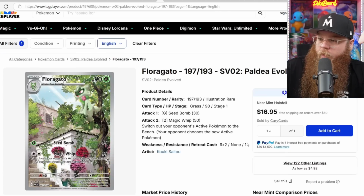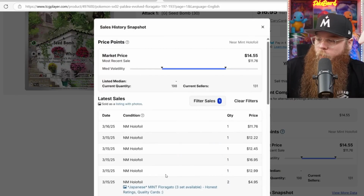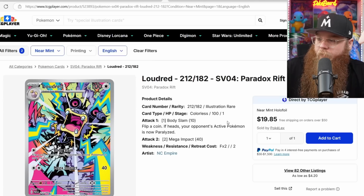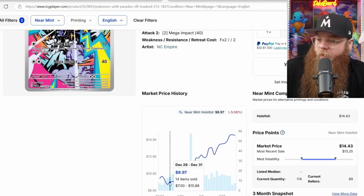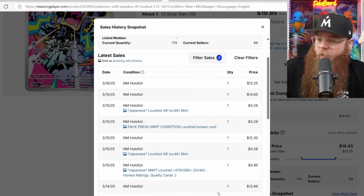Next, we got the Floragato starter Pokemon from Paldea Evolved. This was $7 3 months ago. Now last sold $12, $12, $13, $17, $13, $17. Next, we got the Loudred from Paradox Rift. This was $8 3 months ago. Now last sold $14, $15, $13, $14, $20.